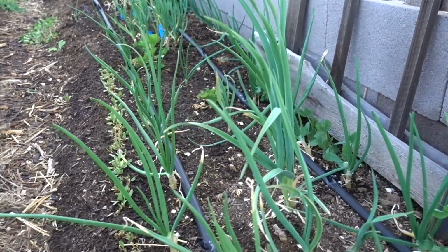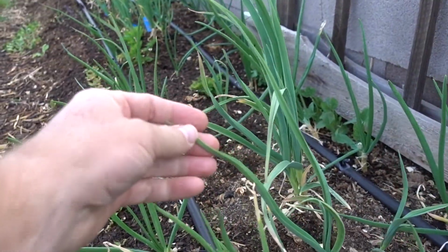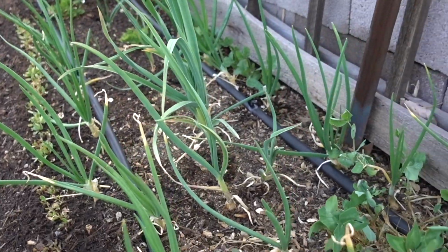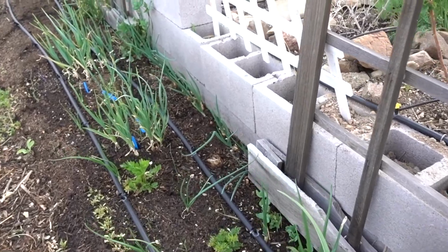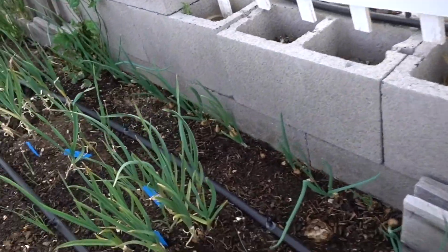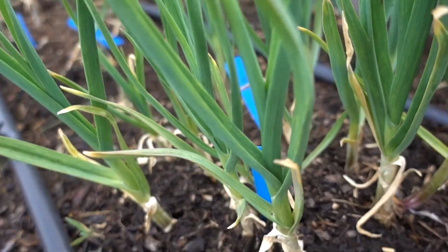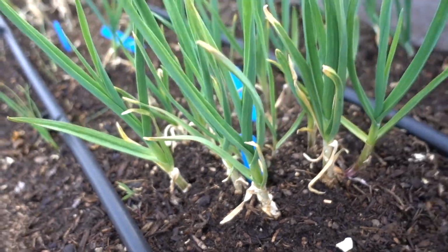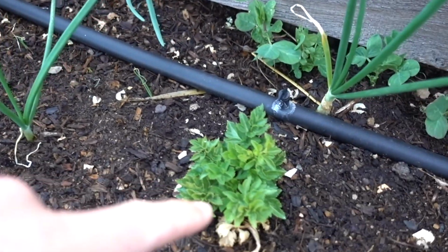Alright, so we got onions. These are onions, and then these are garlic right here. So we've got a few garlic in there. And you'll see a theme as we go along here. So these are garlic in here too. So you can see there. And we're happy about the garlic, but these aren't garlic here. Do you know what these are?